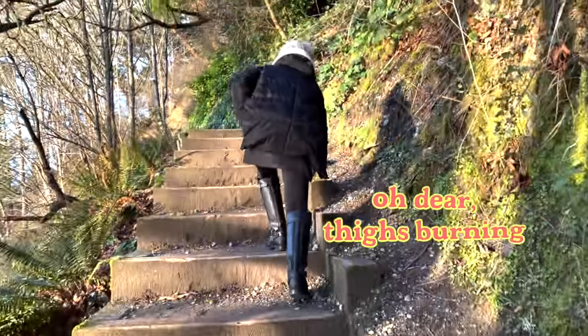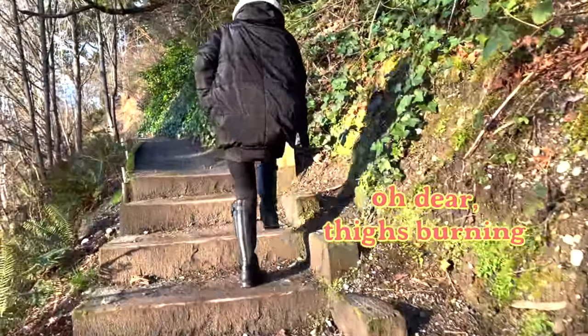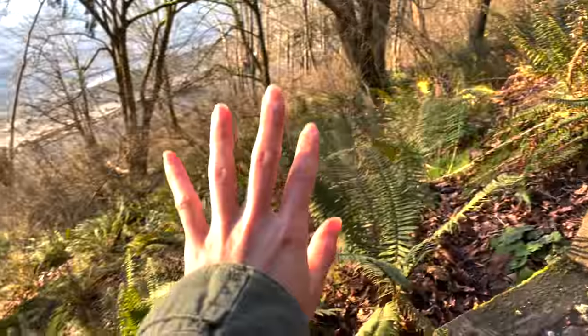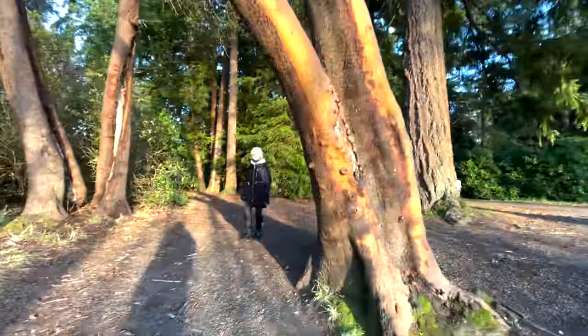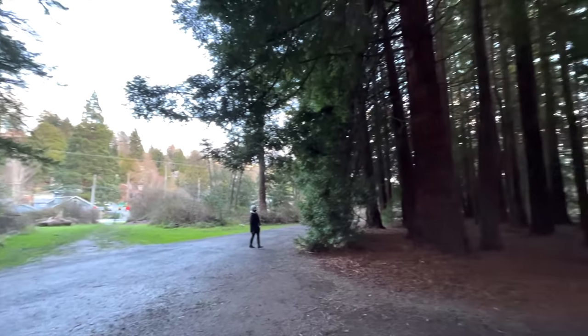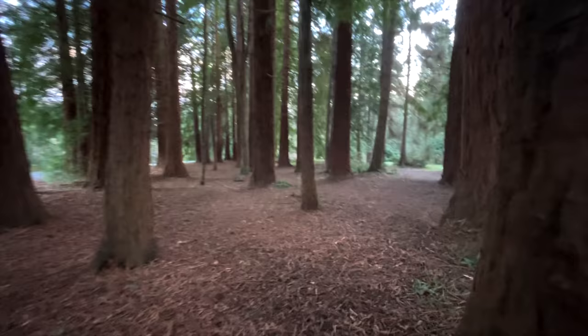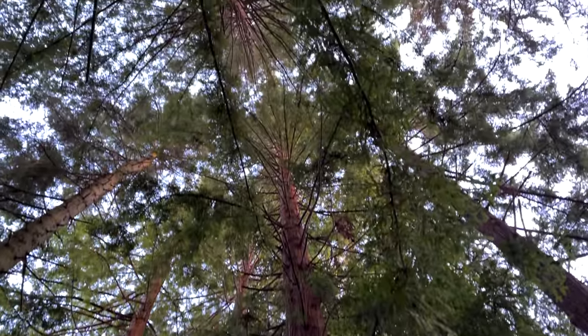On the way back to the car, we have to brave a lot of stairs. It's very steep on the side. Congrats! You did it. At the very end of our walk, we came across a patch of land that really stood out from the rest of the park. The trees were very tall and felt a bit like an actual forest.